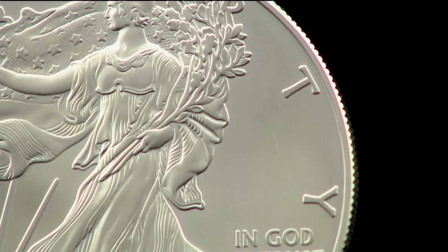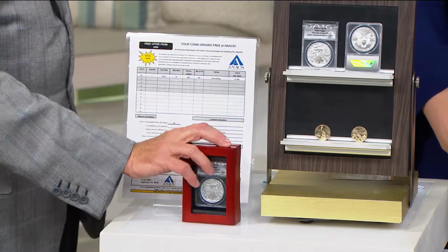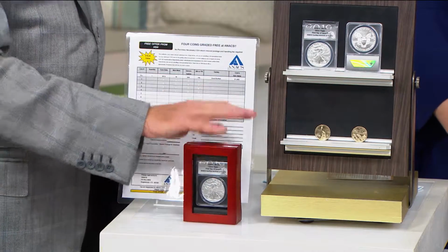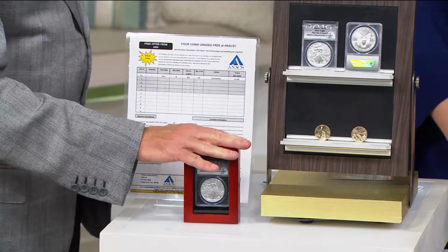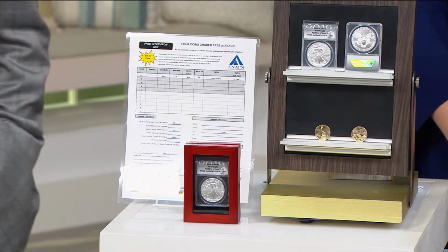The Red Oak presentation box, $14.95. We sell thousands of them. I mean, it's traditionally a customer pick when I have them in stock. I have a hard enough time because we like to send all our coins out. Yeah, they're beautiful, they're functional, they're fantastic.